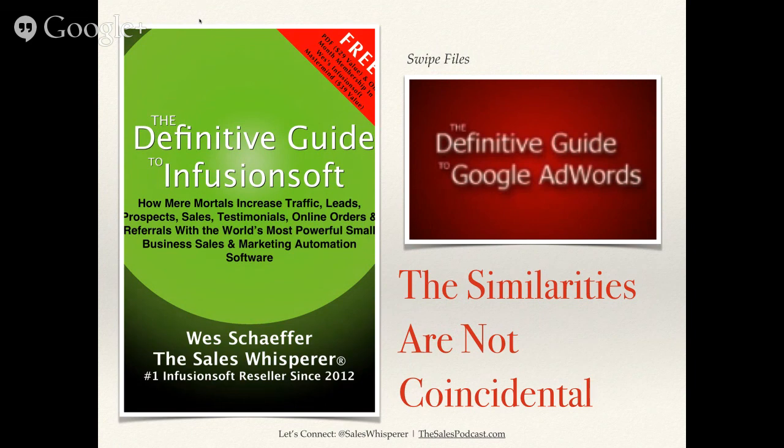He had a red background with the kind of splash coming out. I chose green to not be just like him, and also because Infusionsoft was green. All right, but I saw that title, and I was like, okay. And then I'm in a mastermind group with some guys, and one guy is in apartment marketing, so he helps owners and companies market their multifamily residences. So he wrote the definitive guide to apartment marketing.